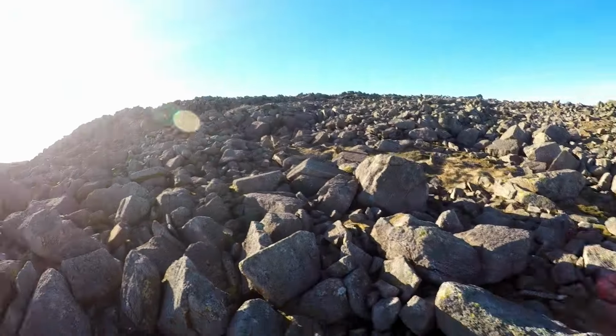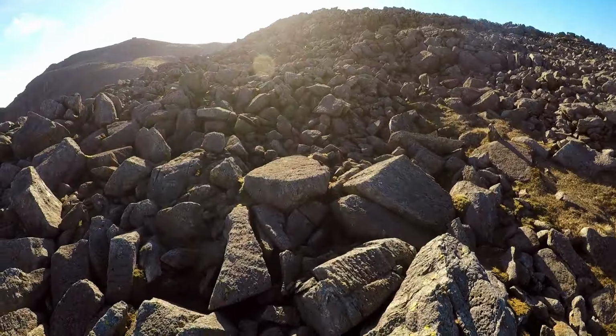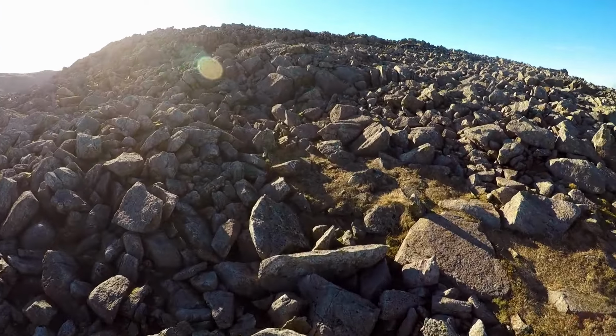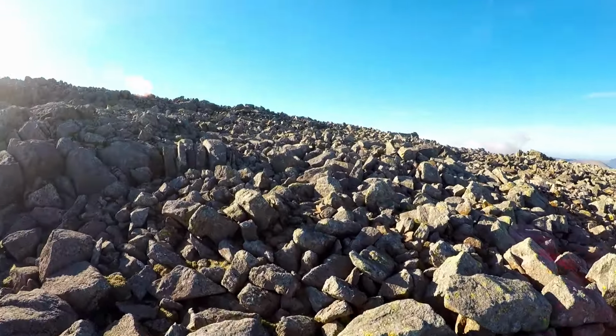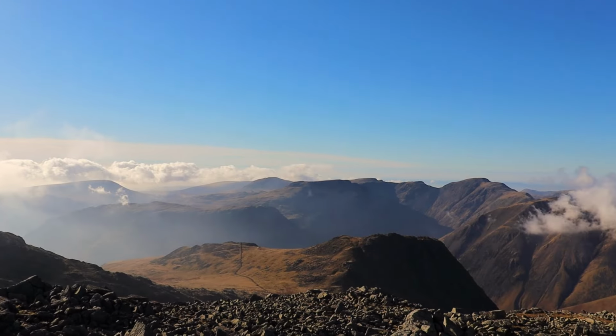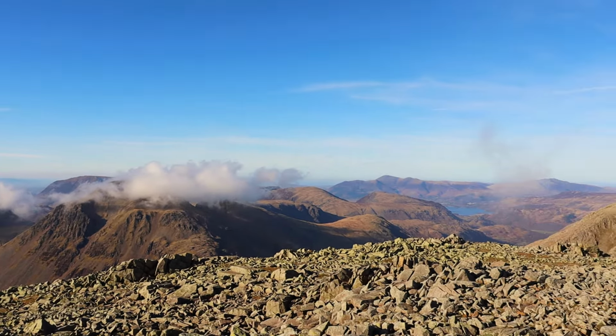At least when we get to Scafell Pike, we're going to be in the direction of the sun setting. So we'll have the sun on us and it won't hide behind the mountains, which would be quite an issue, because we'd get really cold and lose light quicker. We're going to get a move on to Scafell Pike now, get the drone up, and then get back down. It's starting to get a bit nippy up here.